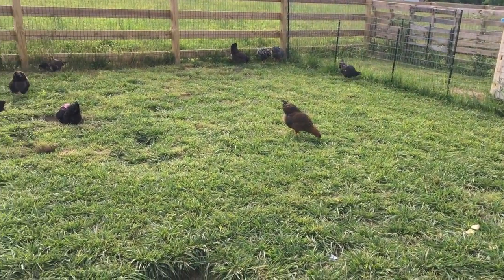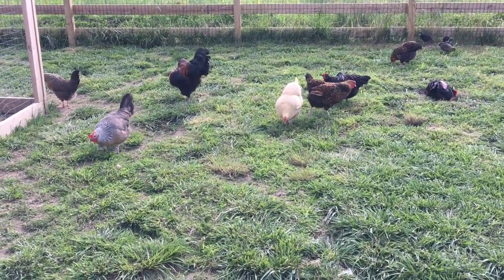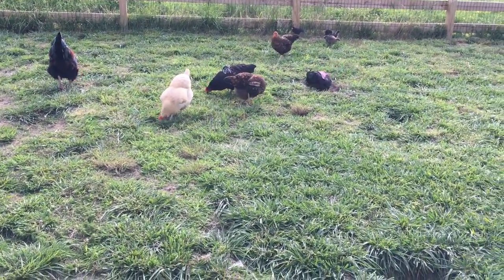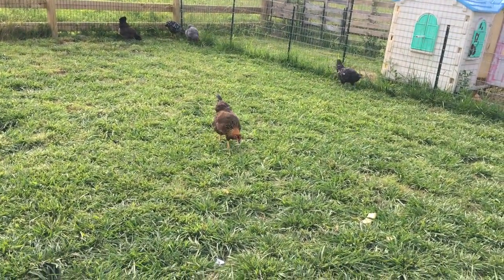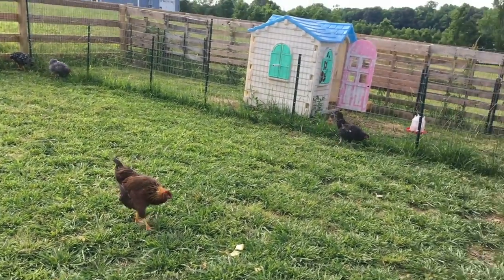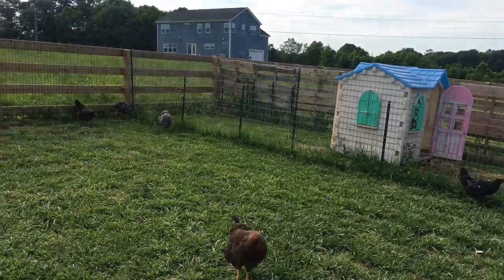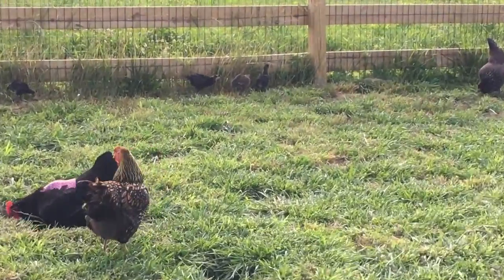And the chickens are doing great. All the ones that we got in the spring are basically almost as big as the other ones, not quite as filled out. So Welsummers are right there in the middle, but they're about the same size. All the ones over there on the fence line are newer ones. And in the back, you can see our baby chicks.